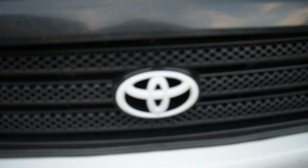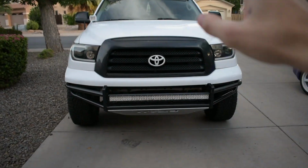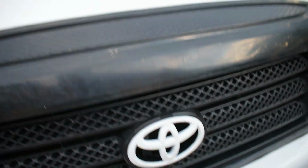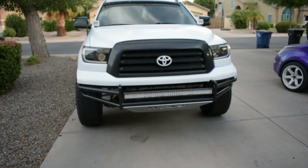Same thing here, used the duplicate color, painted the emblem so that's not chrome. Gives it a little nose. You can do it red if you want, you can call it Rudolph. I just went with the white. Another one of those small things that just makes the truck look really well. The full chrome delete just really made the truck what it is.